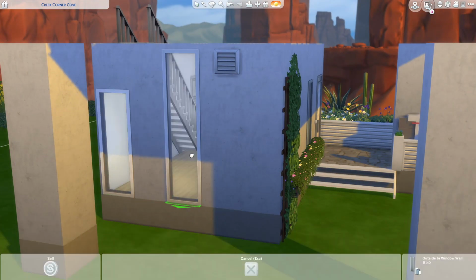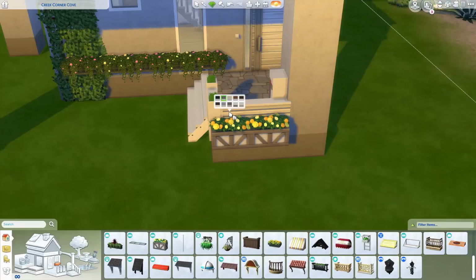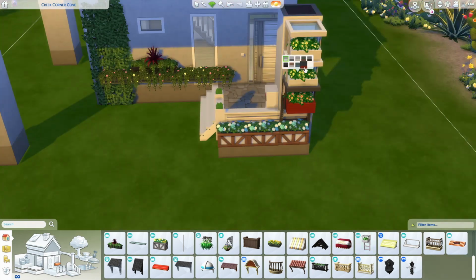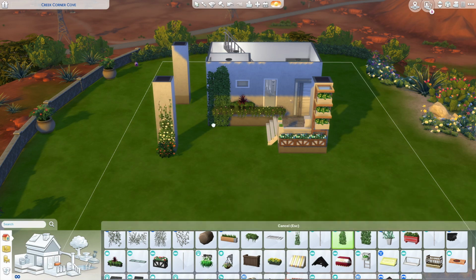But yeah, I wanted to include that element in this build, that there are overgrown vines and everything on the side of the house and everywhere it could grow. I still didn't want to put it everywhere, so two sides of the house are bare or not that viney. But the front and the side are very luscious with overgrown vine type plants, and I really love that.